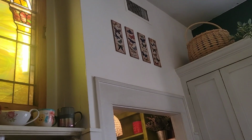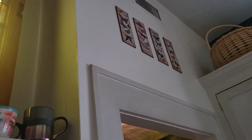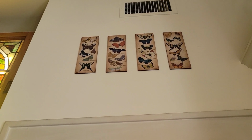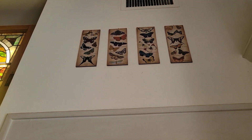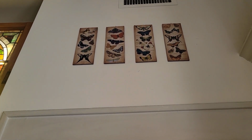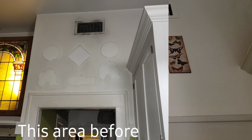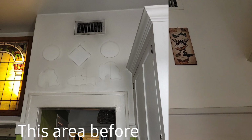One thing I've not showed you yet is I got these little wall decor things from Amazon. They look like vintage butterfly images, like people who collect them and pin them to boards kind of thing. And I love butterflies, so I thought that would be pretty. And then the background where it looked kind of aged and dirty goes well with all of the decor.